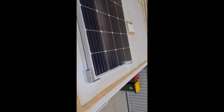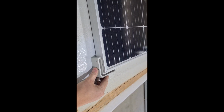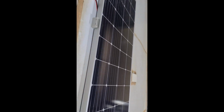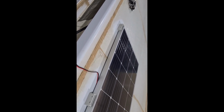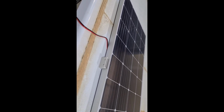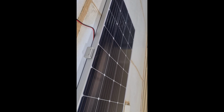So I've just set that up there, getting it ready. So these, obviously, it just sits on those. So I'm just gonna measure now, make sure it's even. And I've cleaned the areas where I'm gonna put these on. I don't have time to clean the whole roof today, but just cleaned up where we're gonna put this. Now we're just gonna Sikaflex this on. Stuff's strong enough to hold this. So that's what we're gonna do.